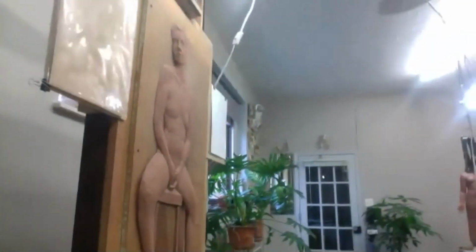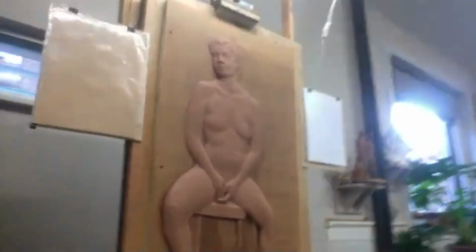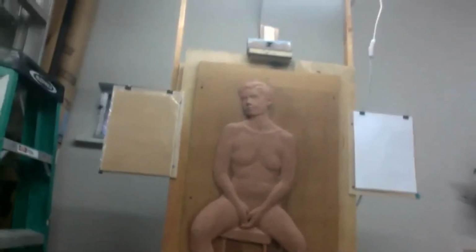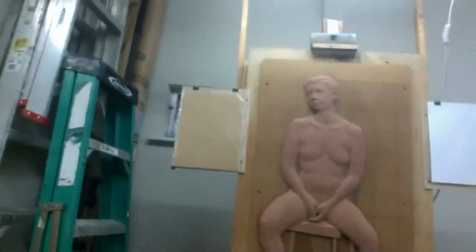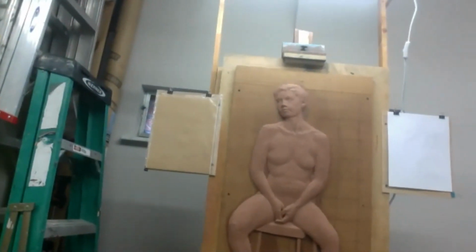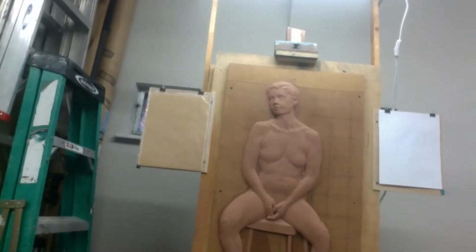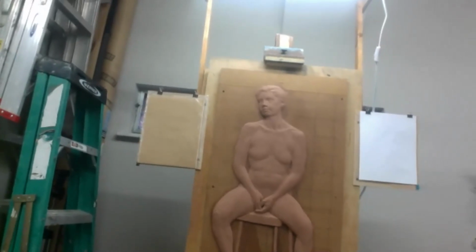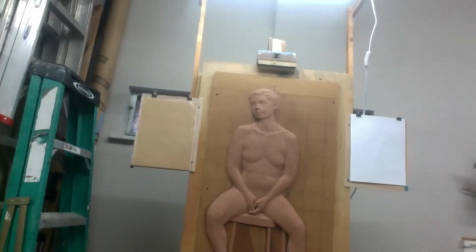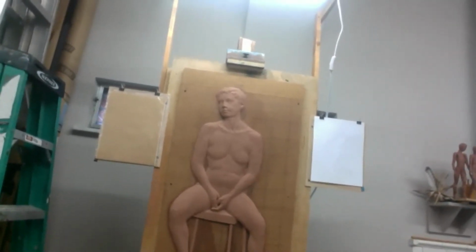So the trick is to get it to work as close to the extreme 180 and not just directly in front for the viewer. It's amazing how much volume it has straight on, and it's almost unbelievable when you go to the side and see how flat it actually is. It's really amazing. How does that happen? What is the trick there? Because looking at it straight on, it really feels very voluminous.